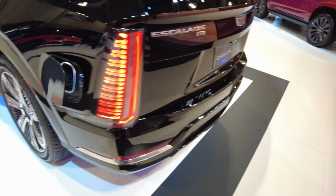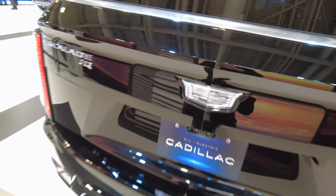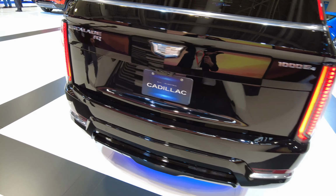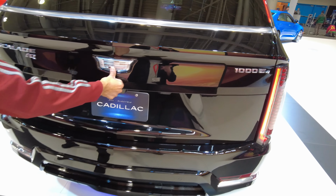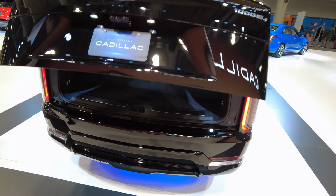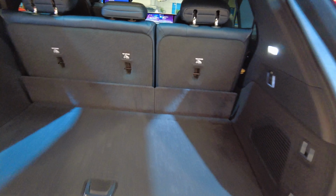We'll close that back up. Escalade IQ. Let's see if we could open up the back. It's probably, let's see if it's a swipe. No. Where is it? Ah, that's cool. Come on. There we go. So that's opening up there. Super, super nice in here.